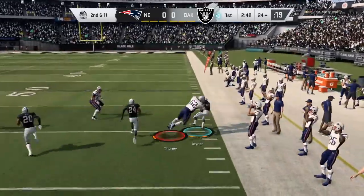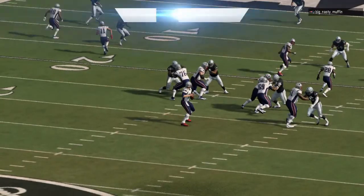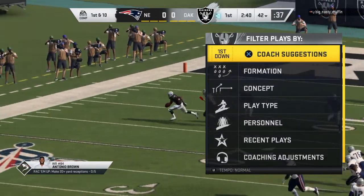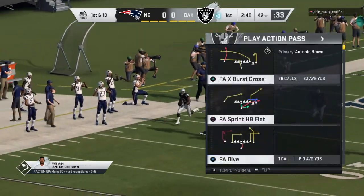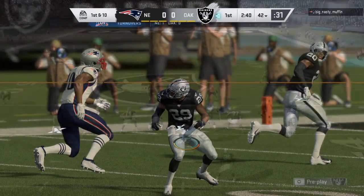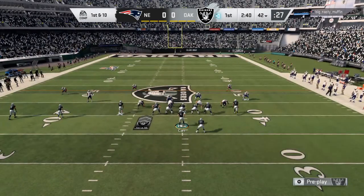LaMarcus Joyner with a pick. Edelman, the intended receiver that time. Certainly not how they envisioned ending their opening drive here in the first quarter. Too many ones in this play. First quarter, first drive, first interception thrown. And that last one, that hurts. A good starting spot for the Raiders as they come up first and 10.